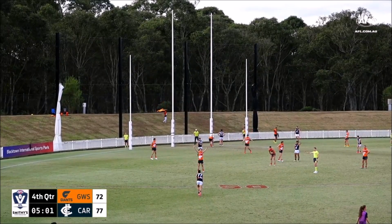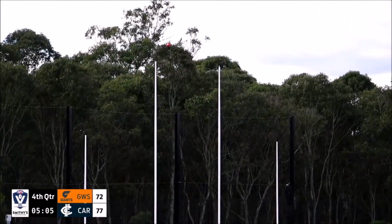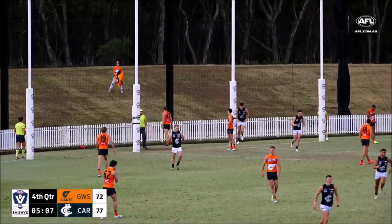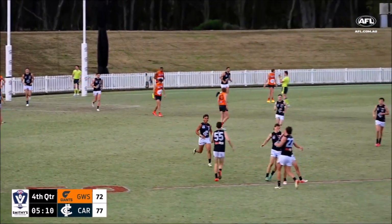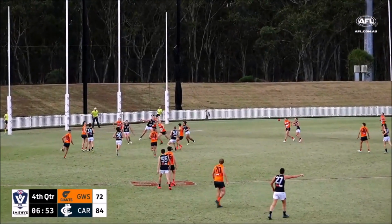Stiff. Will White is the beneficiary. Kicking for goal number 3. Works it nicely. They take an 11-point lead, Carlton. Liam McMahon calls for it. The kick goes in that direction.